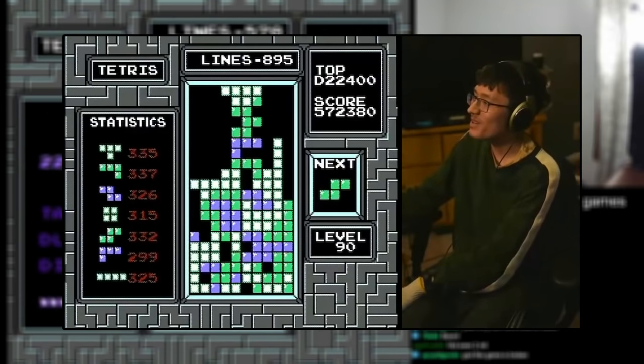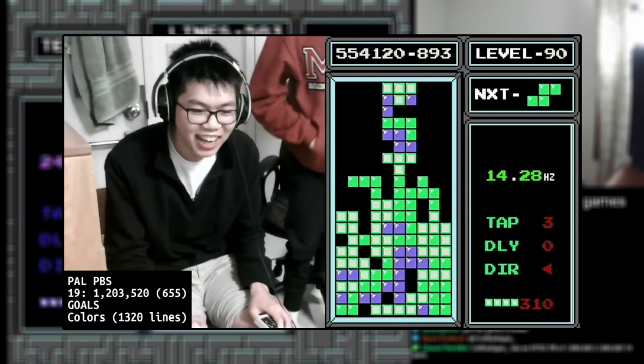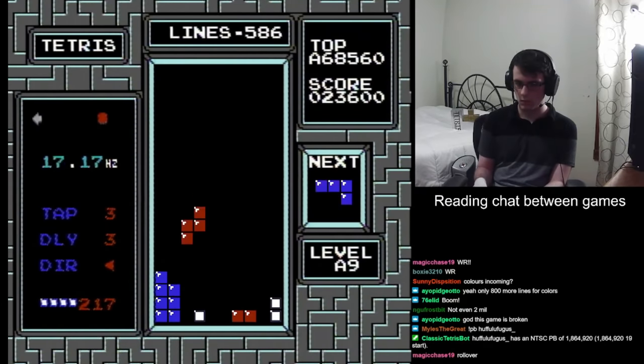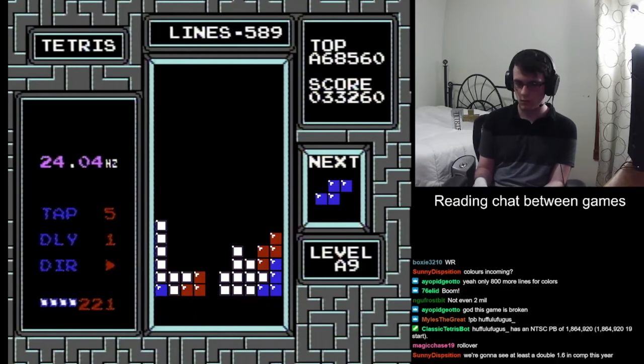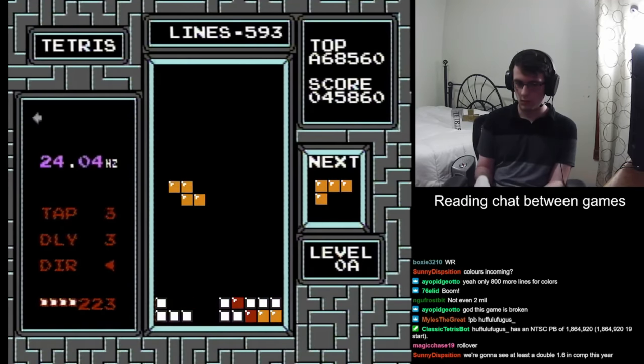In that, he accumulated a total of 895 lines, which is reminiscent of the mark that Fractal set back in October, the game where he realized that the bugged colors were actually possible on PAL. The new record in the NTSC version has prompted several rollers to grind for the accolade, and honestly, it likely isn't too far off. Now, it's just a matter of when, and how far the player can manage to storm past the unique color schemes.